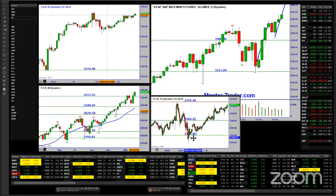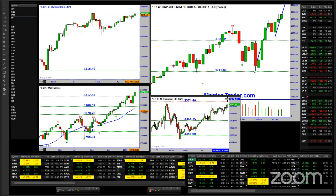A move like this one, which started here, stalled and continued kind of a measured move on its own, really wouldn't surprise me to see this take out the high and then immediately start coming back in again. It's kind of what the markets do to shake people out, and they jump on board at the wrong time. But we'll assess that at the open.